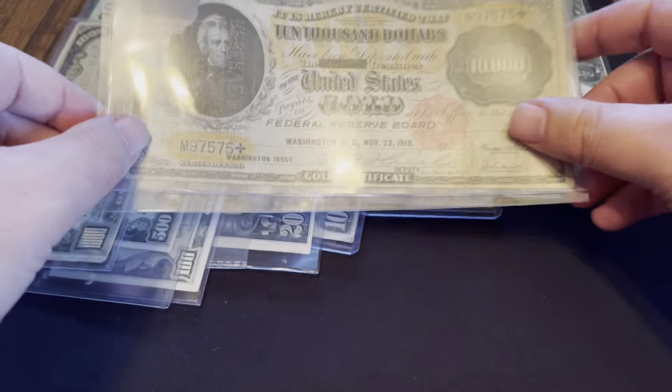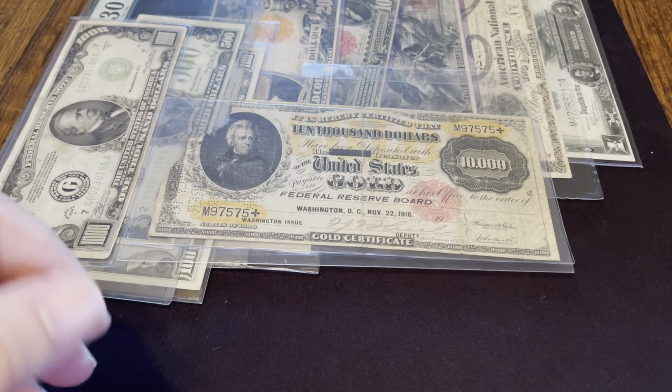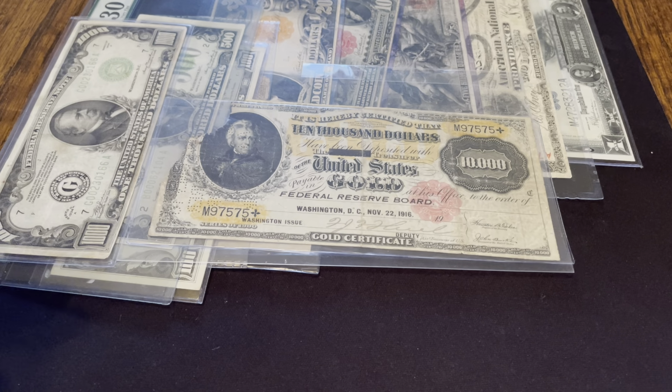So, that is my favorite notes from each denomination. If you agree with my list, well, it's kind of tough to agree or disagree because you don't know everything in my collection. There may be a note that you like more that I don't have in my collection.